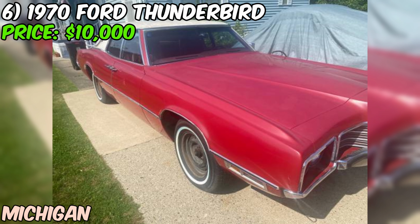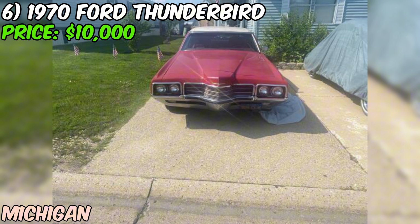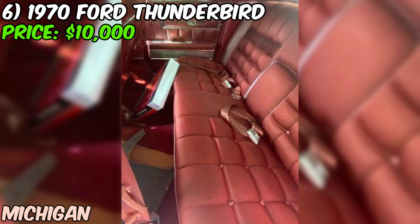We've got a real gem for you. A rare 1970 Ford Thunderbird Landau that's up for grabs on Craigslist. The seller has reduced the price from $10,000 to a firm $7,500, and let me tell you, this car is loaded with features that make it a standout among vintage T-Birds.